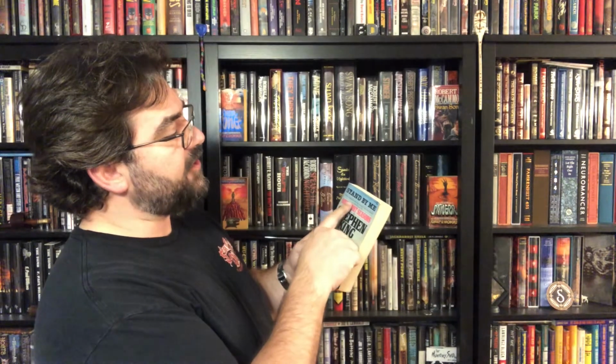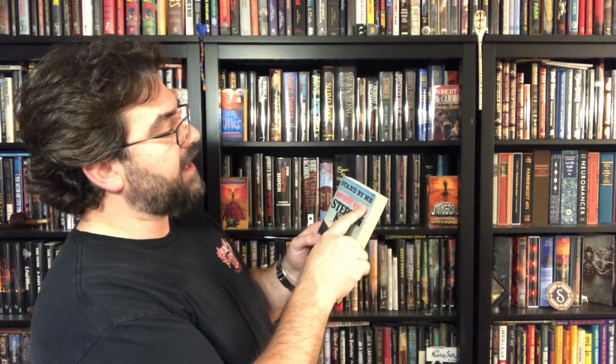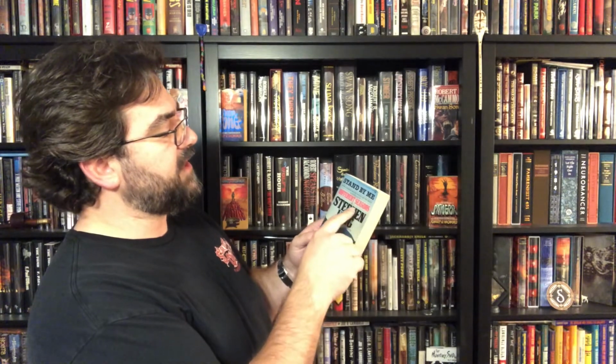Here on the cover, it says Stand By Me, now a smash movie based on The Body, a novella in Different Seasons by Stephen King, author of The Gunslinger. And that tells me that this book may have been published after the movie Stand By Me came out, but before the movie Shawshank Redemption came out. I don't know. But I would think they would mention Shawshank Redemption on here.